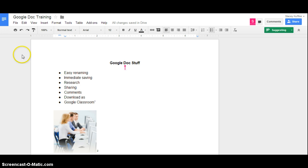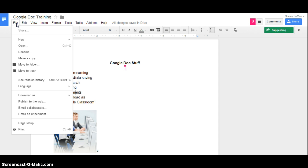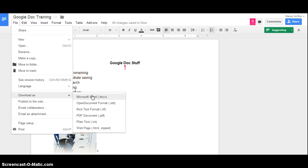The download as has many options. The one thing that teachers always ask me is how can I convert my document into a PDF so that if I post it or send it home, they're not able to make changes to it. So I would say go to File, Download As, and the newer versions of Microsoft Word do this also, but since Google is free, it's even better. Some of the options that they give you when you want to download a document, you can actually convert it into a Microsoft Word document. You can turn it into an open document, which is a free version basically of Word, I guess. Rich text format, and then PDF.